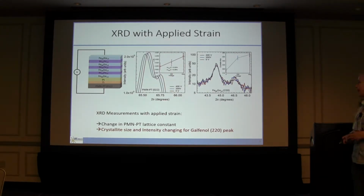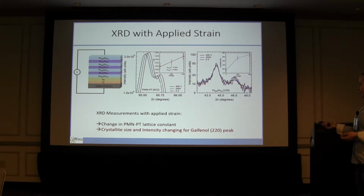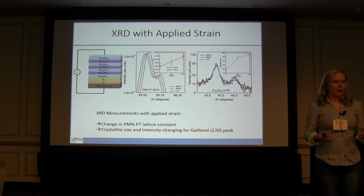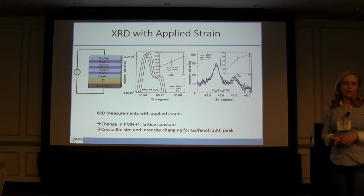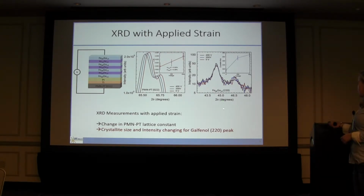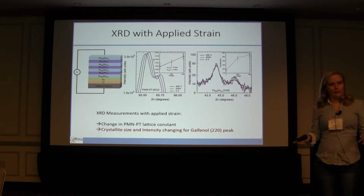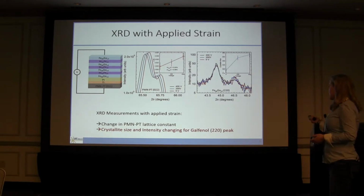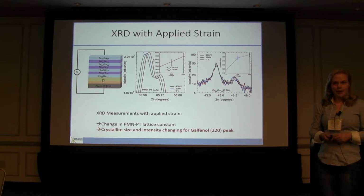Our first step was to look at X-ray diffraction measurements. Is there a change in the Galfenol and permalloy lattice as we apply the voltage? Here we see the PMN-PT X-ray diffraction pattern, and there's actually a physical change in the peak position. This corresponds directly to an expansion of our c lattice parameter, and we see that it is increasing as a function of voltage to a maximum of 0.08%. When we look at the Galfenol 220 peak, it increases its intensity as a function of voltage, by approximately 10%. This corresponds directly to the crystallite size, because as the intensity increases, the peaks are actually narrowing, thereby expanding the Galfenol in the lattice.